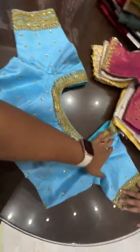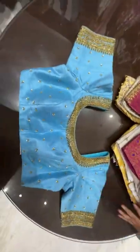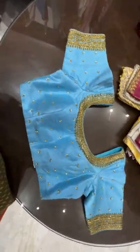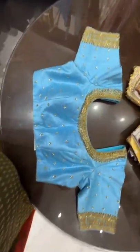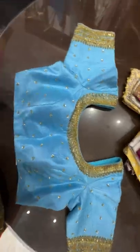Okay, and coming to the next blouse, yeah, this is a blue blouse. Deeni kuda black saree, orange saree, pink saree, peach sarees chala baaguntai. I suggest black, any black saree.